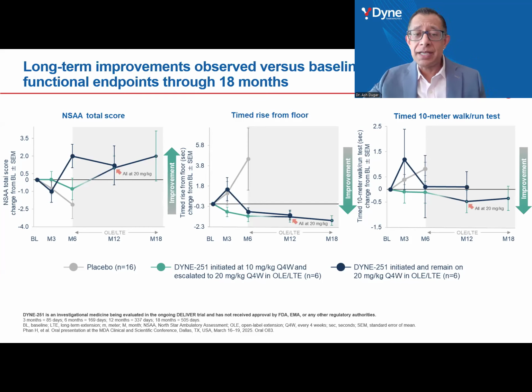Now, extension period data for this cohort show the benefit of higher dose and deepening effect on function with longer time on therapy. You can also see improvement or stabilization versus baseline consistently seen at 6 through 12 months in the 20 mg per kg cohort, which is in this dark blue line. Now, this is especially notable given that this cohort was more functionally impaired at baseline, if you recall, in terms of what I said earlier. Next slide.